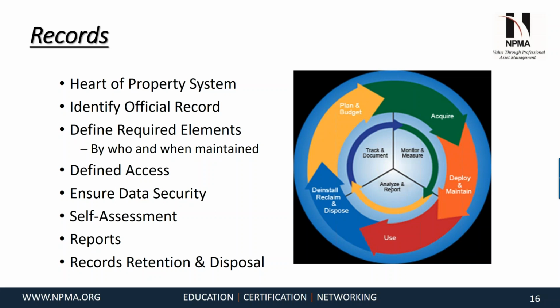And self-assessment on here, I just want to touch on as well. I mean, that's the best place to evaluate your record and your system is through self-assessment. Really getting in there, testing it, seeing what's working, seeing what's not working.